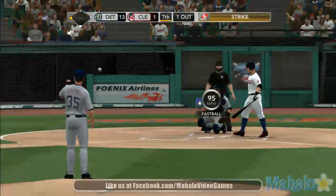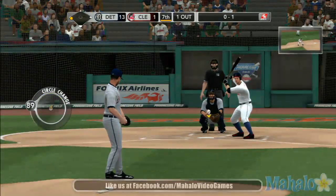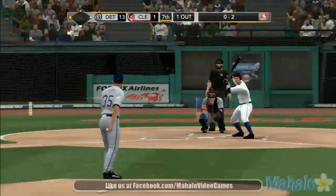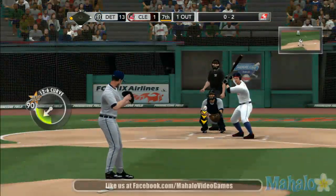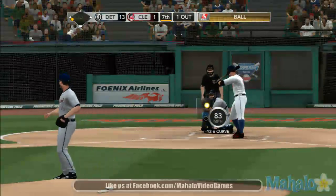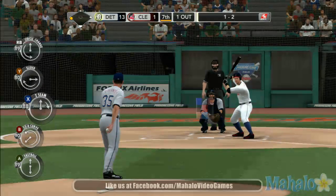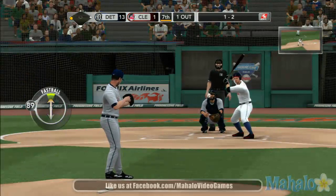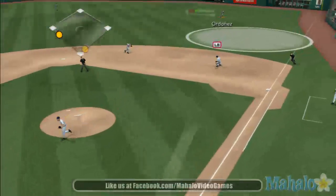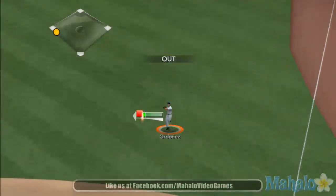And Verlander has him 0-1 with that called strike. Well, the hitter lays off this one and takes the strike, realizing not a pitch he wants in this situation. Good arm action. Circle change, swung out and missed. 0-2. 1-2. Waste one there. 1-2. And a swing and a hit ball. It's going to be Ordonez. 2 down.